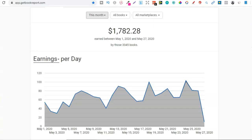Now I love publishing in these types of niches because those types of books in those types of niches sell a few per month. Let's say 1 to 5 per month. Now that does not sound a lot, but once you've got over 1,000 books, 2,000 books, 3,000 books, those little 1 sales per month soon adds up to quite a lot of royalties.